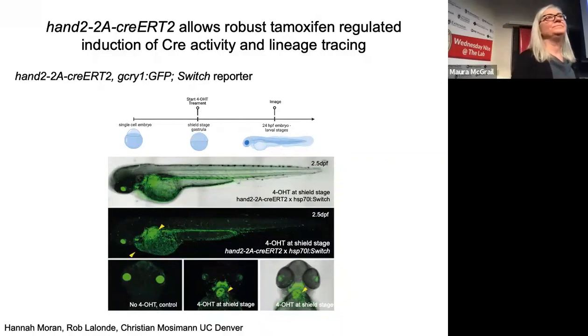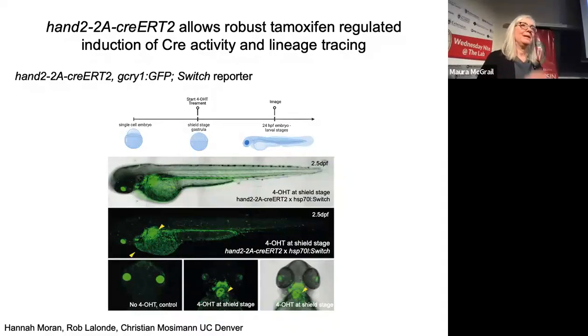If the Cre and switch system is in an adult environment, if you wanted to turn something on at 4 days... Yeah. Great question. And that's exactly the work that we're doing in order to demonstrate that we can use these tools past embryonic development, especially in adults. We have adults now with different drivers that we've made that have switch reporters in them, and we're asking, can we treat the adult with tamoxifen to switch in the heart, et cetera.